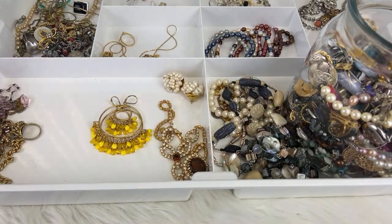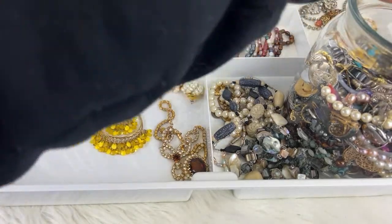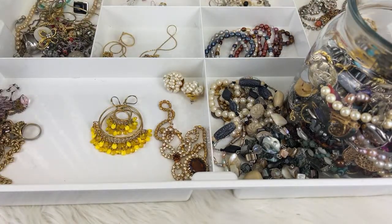So, if you don't sell it, what do you do with the stuff that you wouldn't wear or whatever? Just curious what other people do.